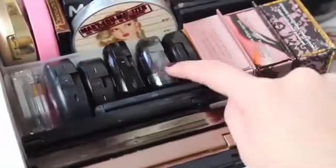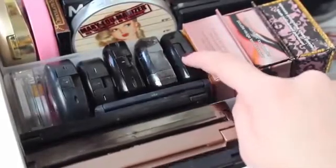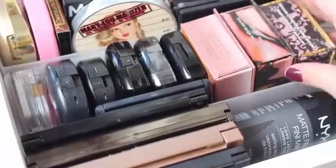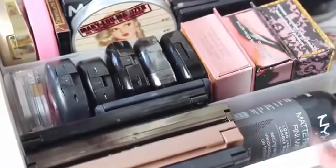I then have some NYX blushes. This one I haven't opened yet because I don't really want to use it yet, but this one is in Coral, and this one is in Rose Garden. I then have Benefit number 10. I have Benefit Sugar Bomb and Benefit Rockateur Blush. All of these are amazing. I love all of those so much.